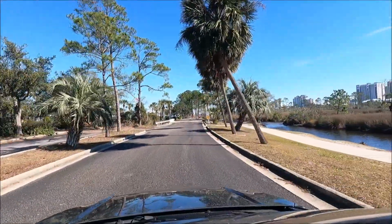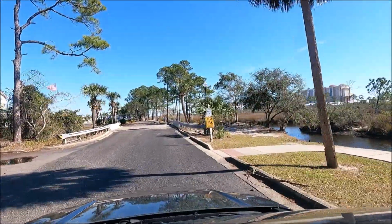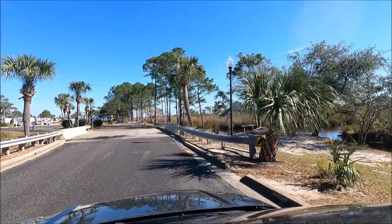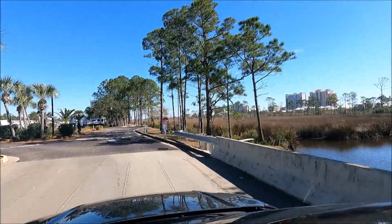This area to the right where the water is, that's Wade Ward Nature Park. That's a really nice little park. They have boardwalks that you can walk over. You can actually kayak right there. You can go out there and fish.